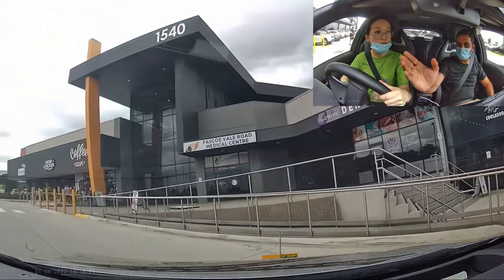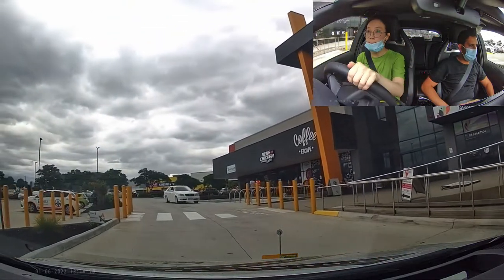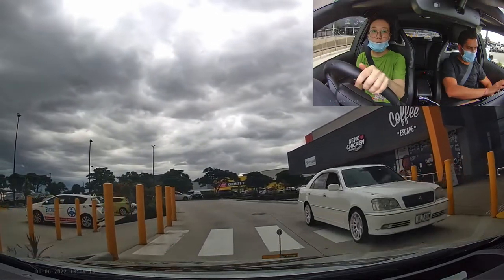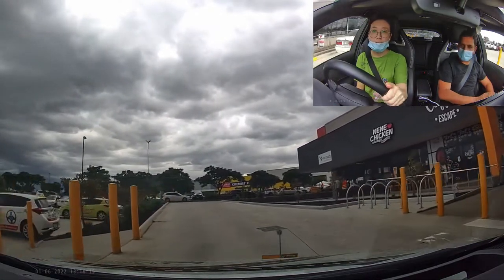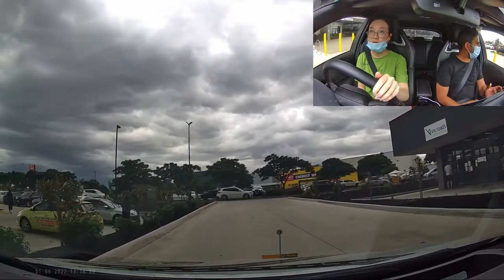Okay. Can you see in the front mirror? Front mirror? Yes. Very good. This is a pedestrian crossing, if anyone is crossing, you must give way. Yes. So we're going to take the next left again, please.